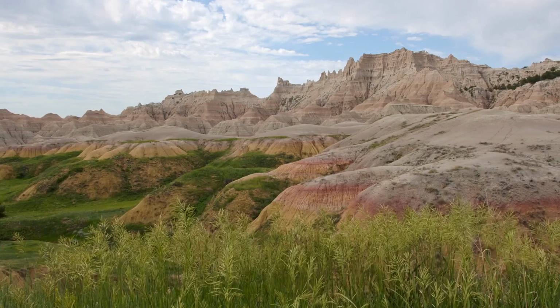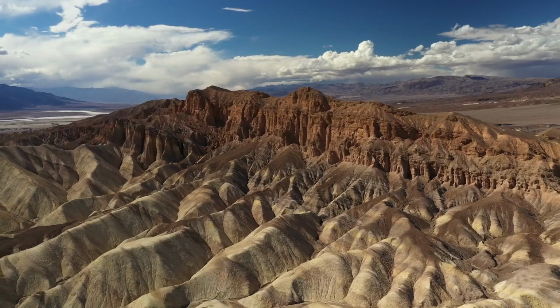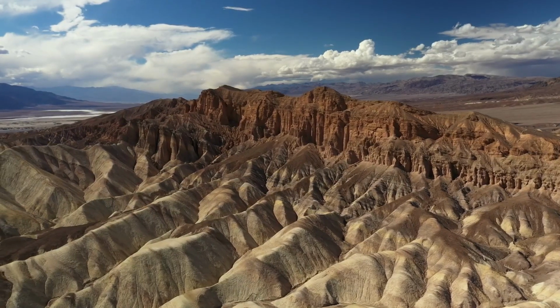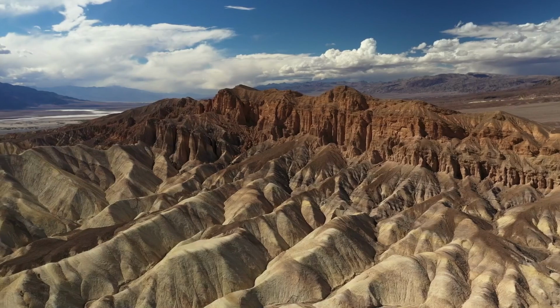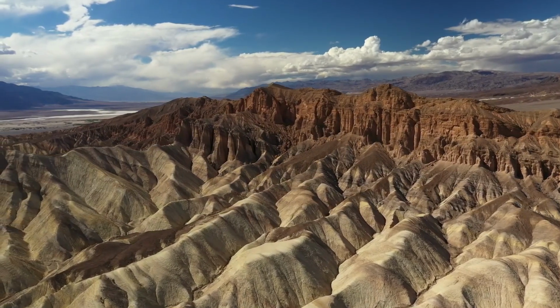For a truly unique experience, venture into the Sage Creek Wilderness area. Here you might spot the park's resident bison herd, descendants of 50 animals reintroduced in 1963. Today, over 1,000 of these majestic creatures roam freely, a testament to successful conservation efforts.